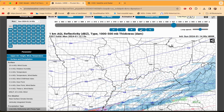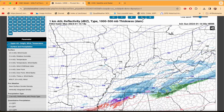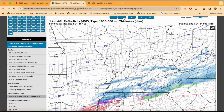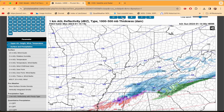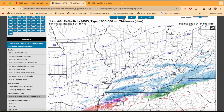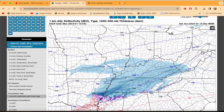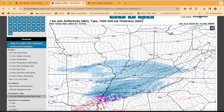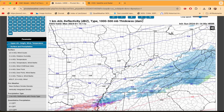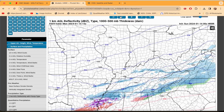But it is showing a decent amount of snow in that first wave there, and then second kind of push comes through Monday morning here. This is 16Z, and that one, at least on this model run, tries to stay south of Nashville, but Memphis is going to get hit by both of these pretty hard. And from what I've seen, Memphis probably has the best chance at seeing the most amount of snow out of this event, potentially up to half a foot, which is quite a lot for that area, and not very typical.